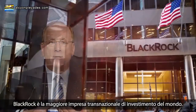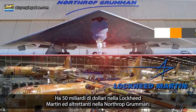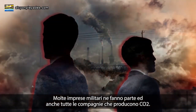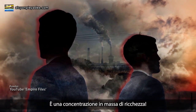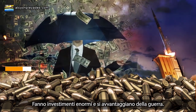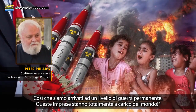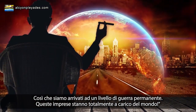BlackRock is the largest transnational investment company in the world. They have $50 billion in Lockheed Martin and Northrop Grumman each. A lot of military companies are involved. All the CO2 producing companies are involved. It's just a massive concentration of wealth. So they're doing huge amounts of investment and benefiting from war. All these big investment companies are invested in war. I mean, they make money from it. So we've reached a level now of permanent war. These companies are totally in charge of the world.